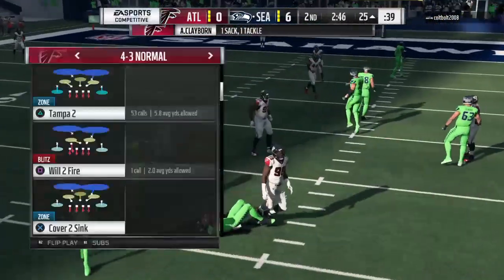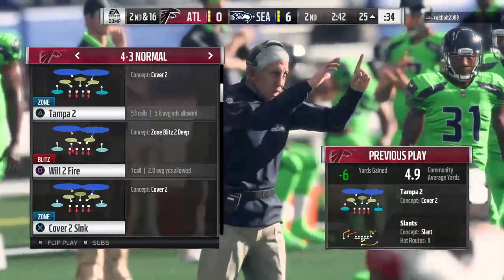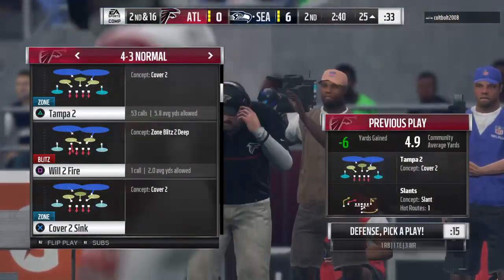The Falcons get the sack. Down he goes. Adrian Claiborne in there to sack him for a loss of 6.